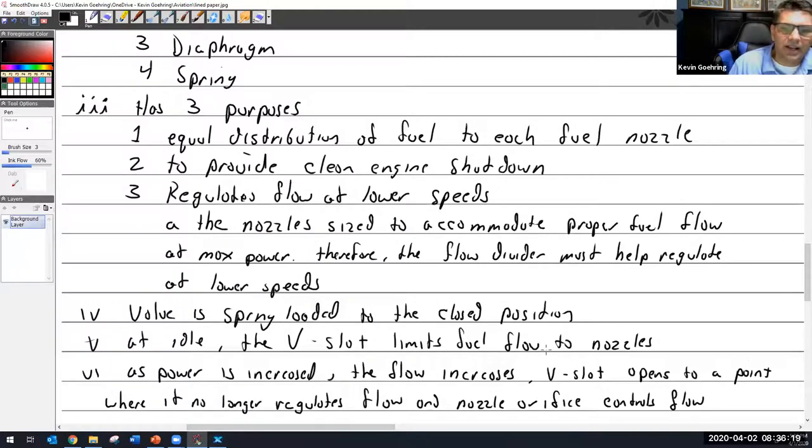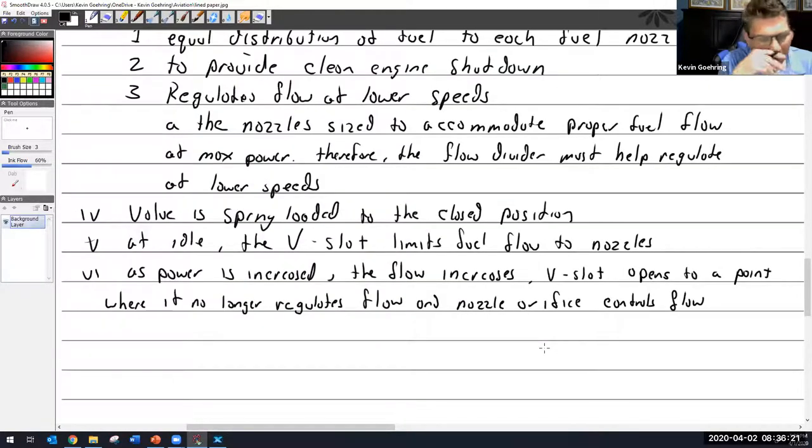Of course, I say that, you also have to remember what's going on in the fuel servo unit where it's doing all of its work and just sending fuel out, and then you have these two other orifices downstream that play a part in it.